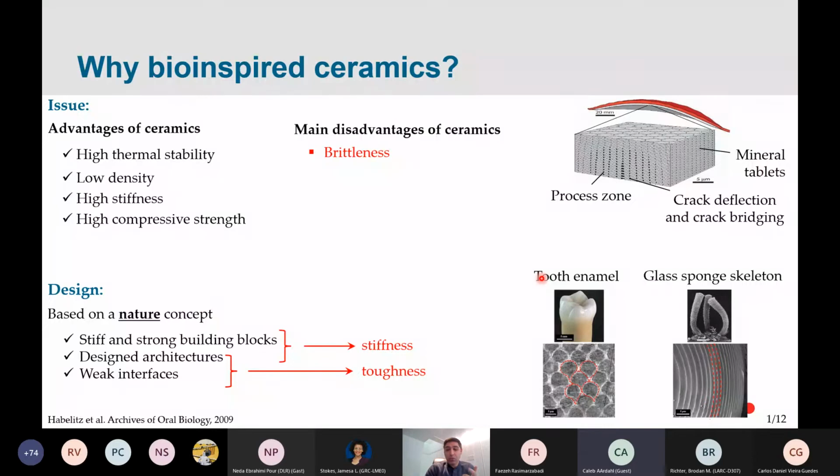For example, both tooth enamel and glass sponge skeleton are ceramic-like materials, and they overcome the inherent brittleness by using stiff and strong building blocks and architectures with weak interfaces. So in these materials, the stiffness and the strength come from the building blocks, and the toughness mostly comes from the architectures with weak interfaces. There are so many building blocks in nature that we could mimic to come up with tough ceramics. I'm going to show you a few of them that we have worked on.